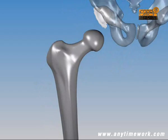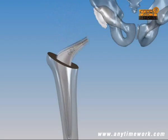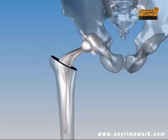The next step in the operation is to replace the natural, worn-out ball with an artificial one. The femoral head is removed by cutting through, and then the upper end of the thigh bone is shaped to conform to the stem of the artificial ball. Hip function is checked with a trial implant, following which an exact replica for permanent fixation is then inserted into the thigh bone. Once this is completed, the ball is replaced into the socket.